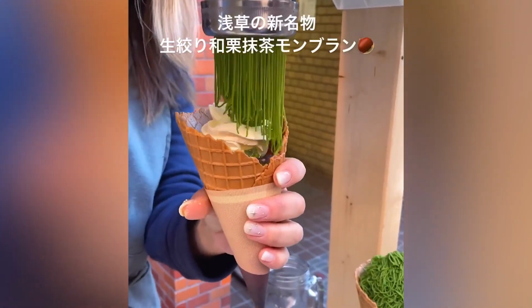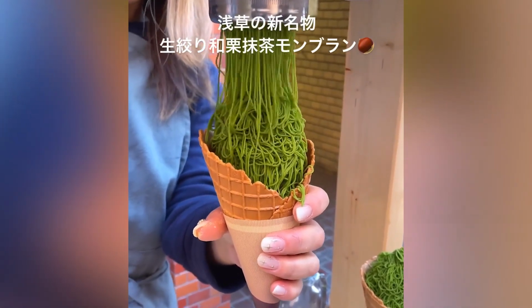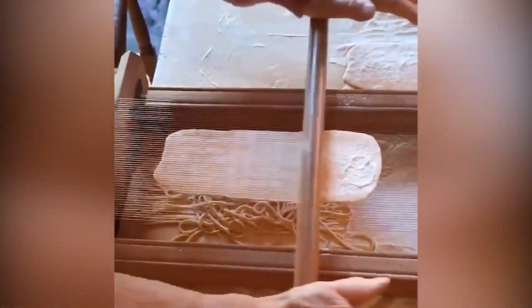Is that chum or is it ice cream? I am kidding. That is a very unique way to pour ice cream into your cones. I hope you can eat that like noodles too. Making noodles has never been any more amazing and simpler to look at. Just use strings and a rolling pin to cut them up evenly.